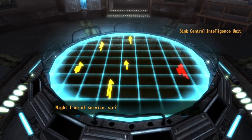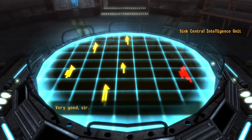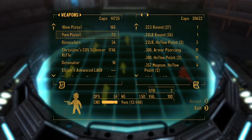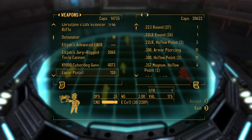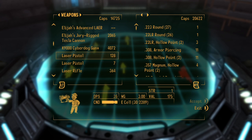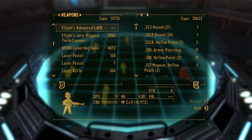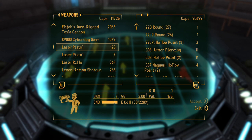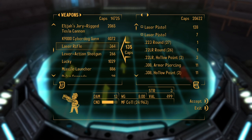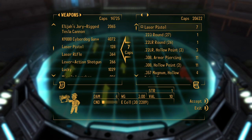Oh, no, that's not where I wanted to go. I'm trying to sell stuff here. Let's see. What was I going to sell? Okay, laser pistol and laser rifles. I have so much ammo for that. I might keep one of these. Sell both of those. I might keep the laser rifle. Oh, wait. Actually, it's the pistols that use that ammo.